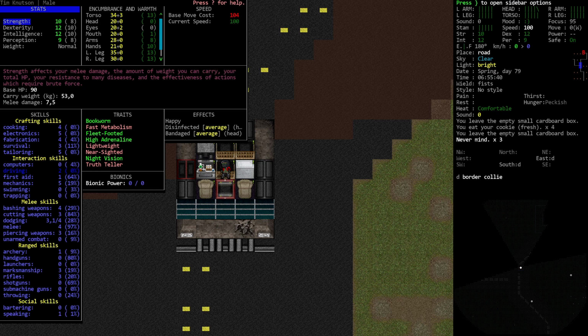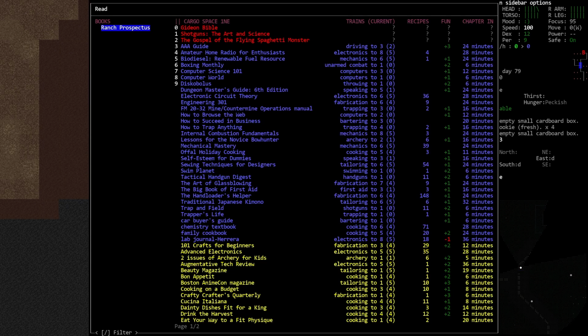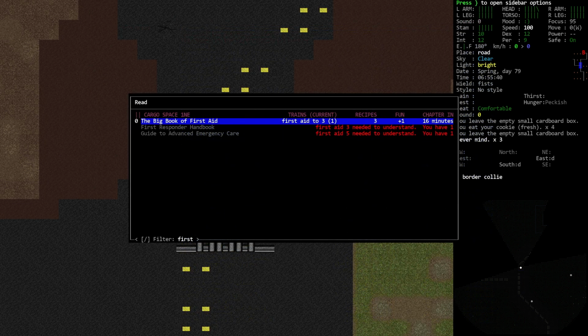I guess we are still pretty low on both the main skills that are used when you want to install bionics, which are computers and first aid. Computer is 0, so we would have to start from scratch in there, but first aid we are already more than halfway. Actually, we are 2/3 towards getting to level 2 first aid, and that's gonna be useful regardless. So let's try and read about first aid. What do we have? I have the big book of first aid.